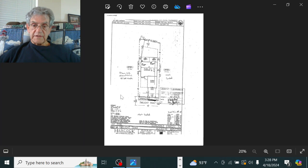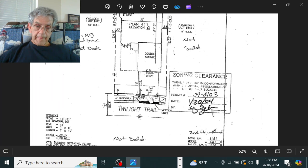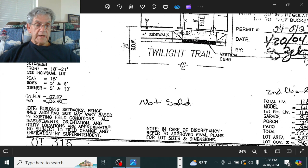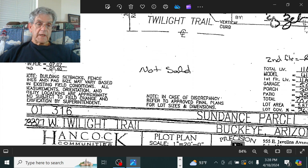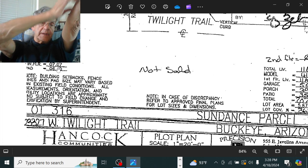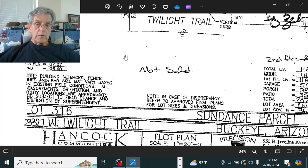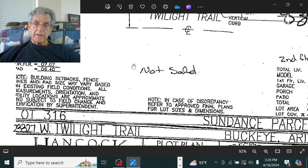Finished floor elevation. Okay, right here, again, they lowered the pad and they lowered the elevation here by 0.2. 0.2 by that scale works out to 2.5 inches. And I want to show you this thing.